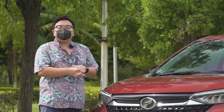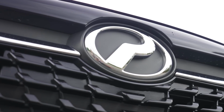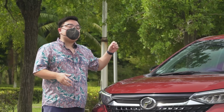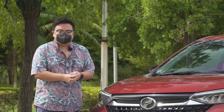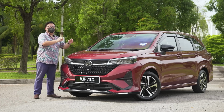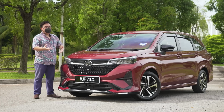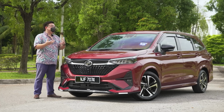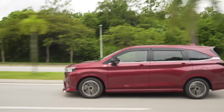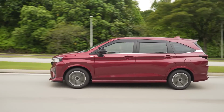Now, with pretty much all Perodua, you are practically guaranteed to get fantastic value for money, a lot of advanced technologies, a practical interior, and lately class-leading safety as well. But for the most part, its appeal is mostly on paper. As soon as you drive it, you can sort of feel that the ride is a bit floaty, a bit cheap, sometimes under-engineered as well. This is the very first Perodua that I've driven that doesn't feel anything like that.